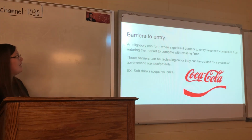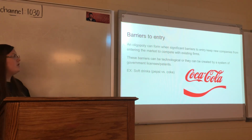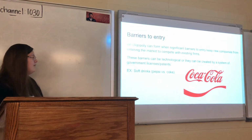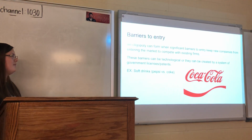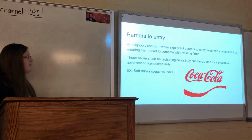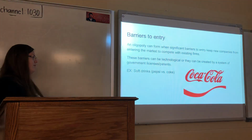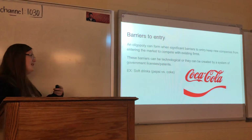Barriers to entry. An oligopoly can form when significant barriers to entry keep new companies from entering the market to compete with existing firms. These barriers can be technological, or they can be created by a system of government licenses and patents. For example, soft drinks, Pepsi versus Coke. A lot of people don't want to make a new soft drink company because Coca-Cola and Pepsi are so far ahead. They have a lot of factories, a lot of products out, and loyal customers. For example, at the theater, we're Coca-Cola. We can't sell Pepsi products because we don't belong to Pepsi, that's not our company.